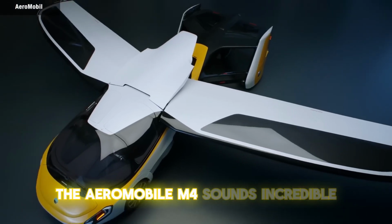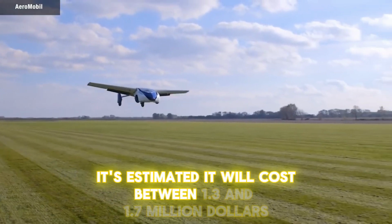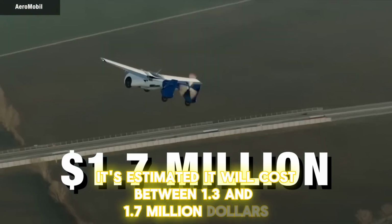The Aeromobile M4 sounds incredible, and though we don't know the official price yet, it's estimated it will cost between $1.3 and $1.7 million.